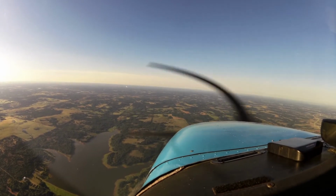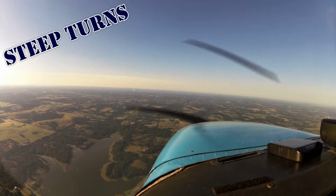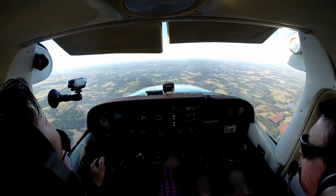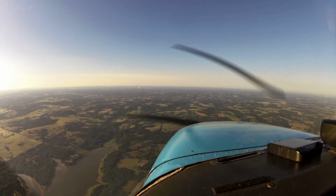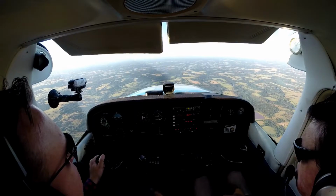I'll obviously slow us down. Start maneuvering speed here. Okay. So what is our maneuvering speed? 112. Oh, okay. All right. We'll do a steep turn then. Go ahead and do it to the left.